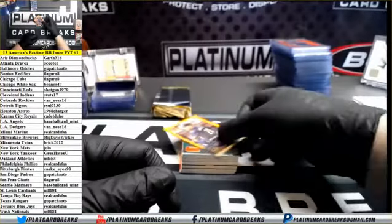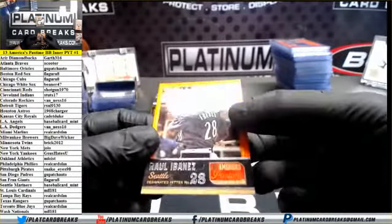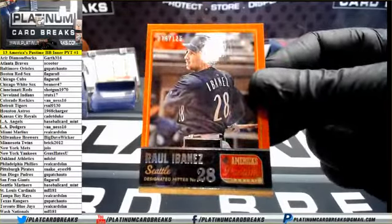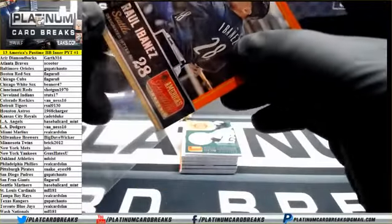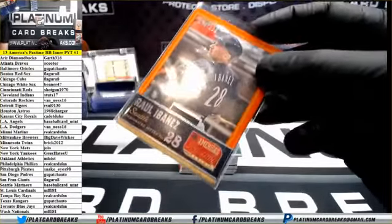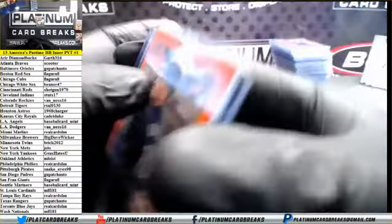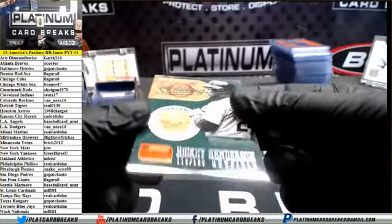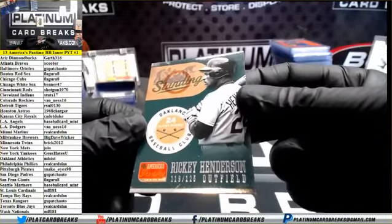Are we breaking any NT football? No, we're going to pass on NT football this year. Out of 125 for the Mariners, Raul Abanez. We're passing on NT football. Ricky Henderson to 125 for the Oakland A's.